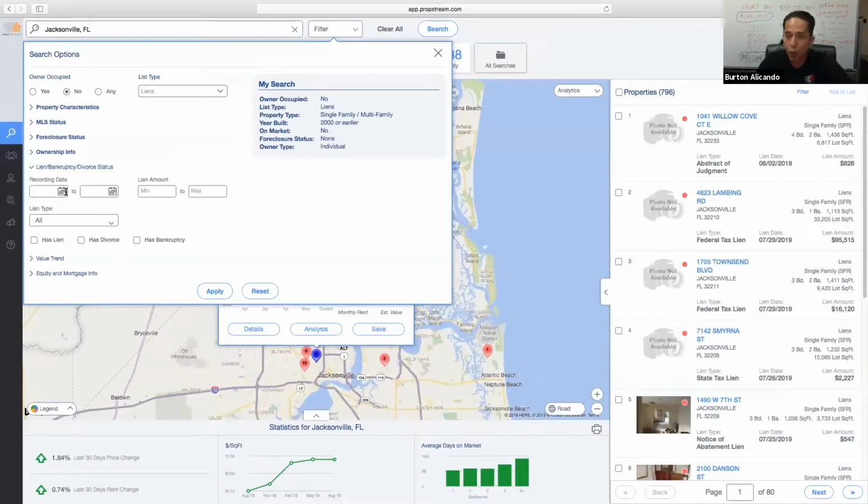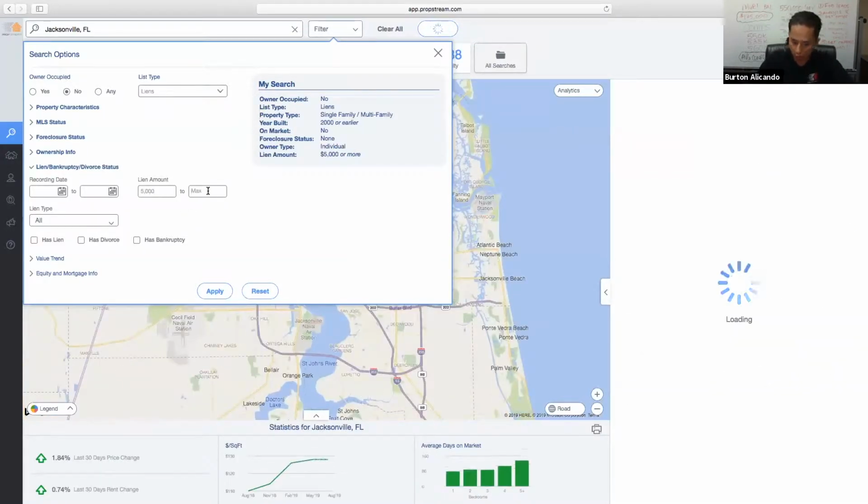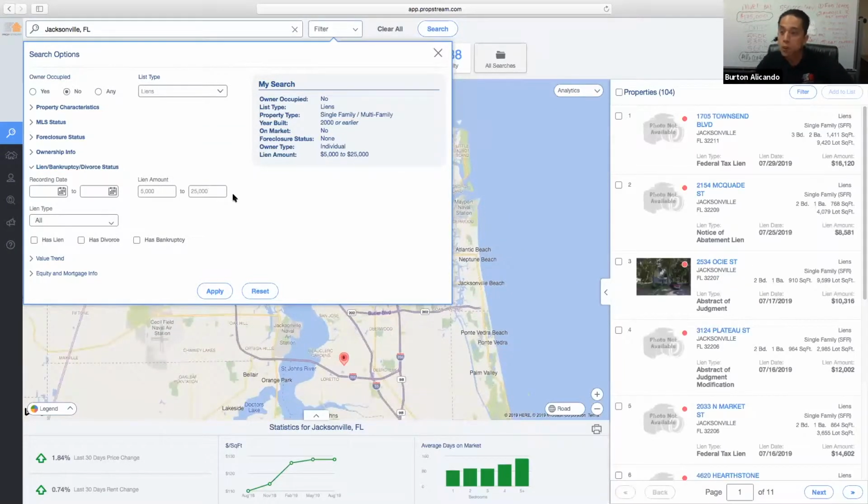I can play with a recording date. Maybe I'm looking for someone that's 12 months into their recording, or a lien amount. I'm looking for the people that have a minimum $5,000 to $25,000 recorded against them or the property. So guess what? Yeah, you may have the property under control, but if you don't pay off this lien, that's going to cause the pre-foreclosure process. And then you guys waiting at the county office are going to see that recording, but I can call them before you guys see that recording.